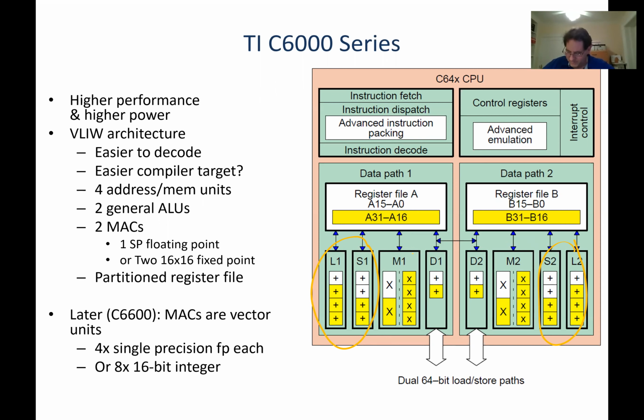It's got 2 Macs. So Mac here, Mac here. And those can be split up. So they can basically use the same SIMD trick. So it can either do one floating point, or it can be divided up into 2 fixed points.